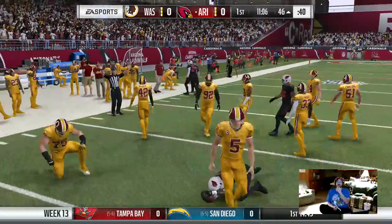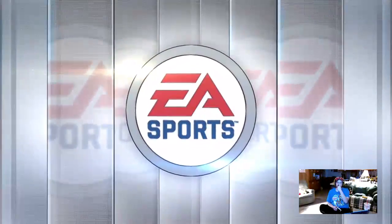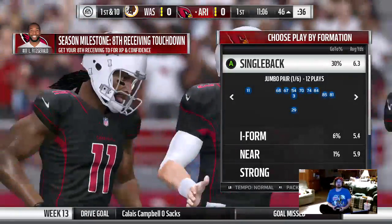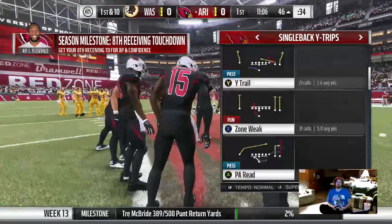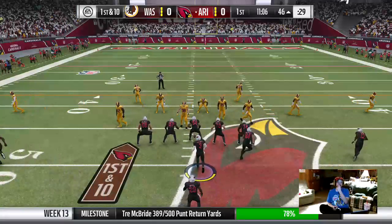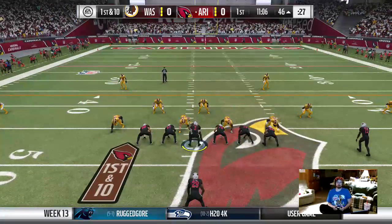Might have been one man away from 6 points. As it stands, it's a huge return. And the Cardinals, great field position to start this drive, as they take over, first and 10. Okay, I'll take a look after.